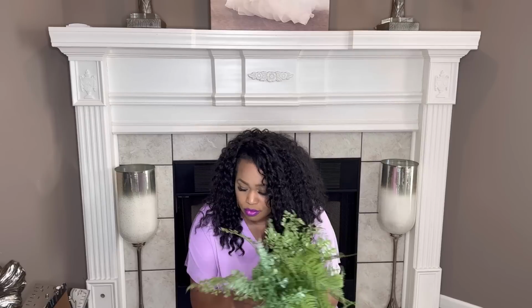This is a fern, looks like. It just says foliage here, and I'm not sure what this one is, but I just love the realistic look and feel of them. So I thought I picked up 8, but this is 5 in my hand. I think some fell over on the floor. So I got those, okay?